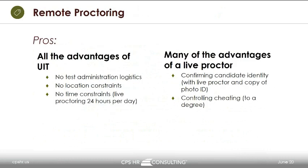Okay, so some more pros to remote proctoring. There are no test administration site rental logistics. There's no parking concerns for candidates in terms of, is there enough parking, is there enough room for everyone, or any of the other logistics that come with having a test site. Similar to our last slide, the administration is not limited only to the candidates who can make it to the in-person administration. It really is opened up to anybody who might need to access that test remotely.